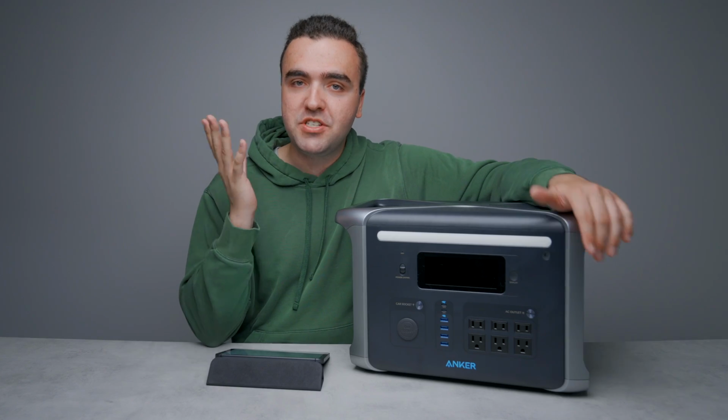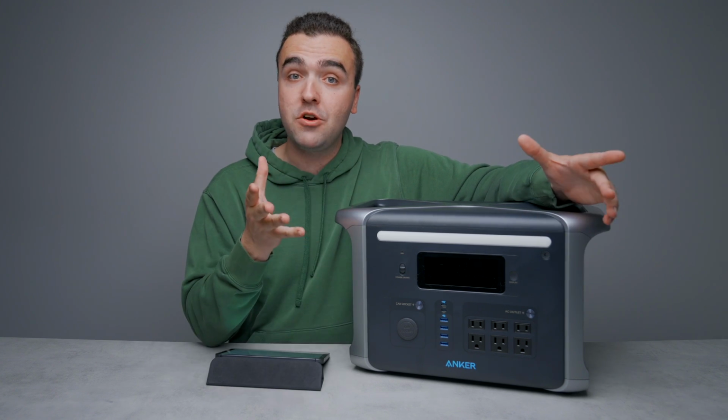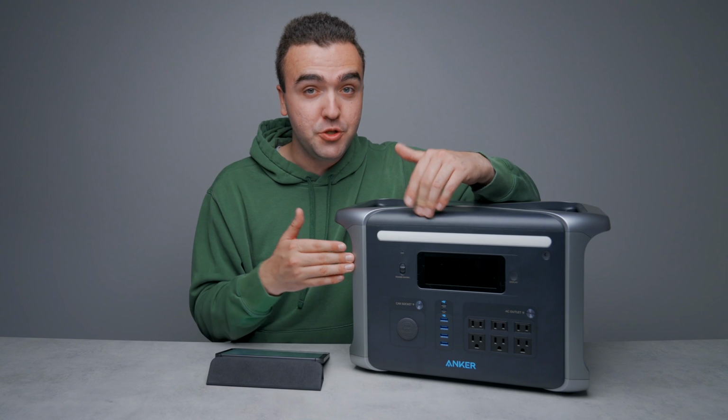Now those are just some of the things that you can power around your house using Anker's 757 Powerstation. Of course, there are plenty of other things that you could use this to power and charge.